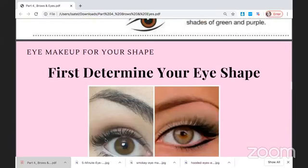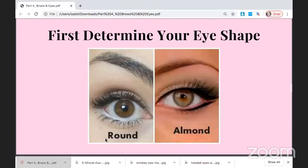So most people are going to have either a round shape or an almond shape. I'm going to explain the key differences. With the round shape, you're going to see a lot more of the whites of the eyes, and you're not going to have sharp defined edges like you do with an almond. With the almond shape, the whites above and below the eye aren't as easily visible, but both edges of the eyes taper to a corner.